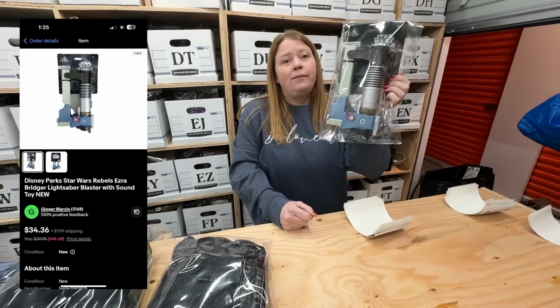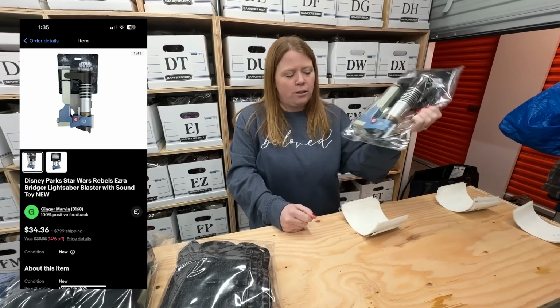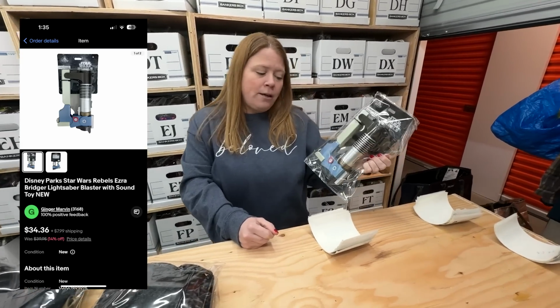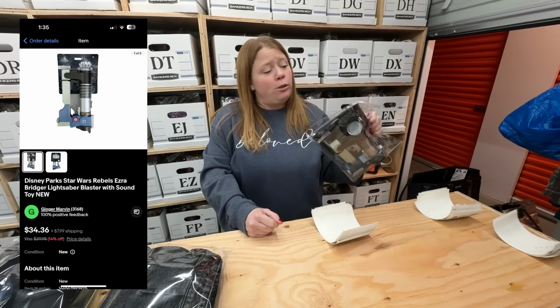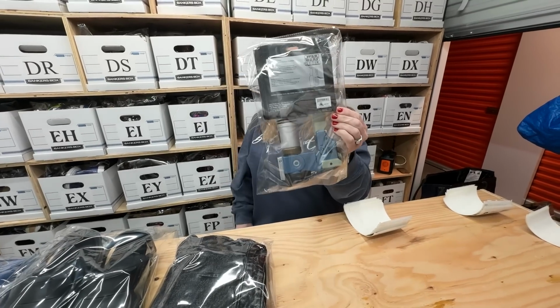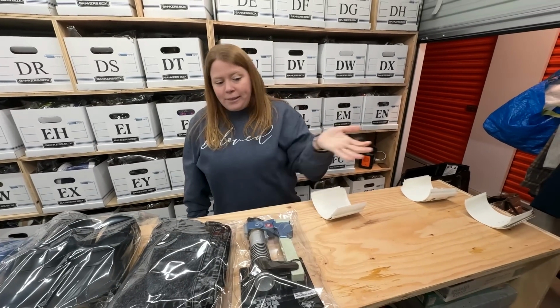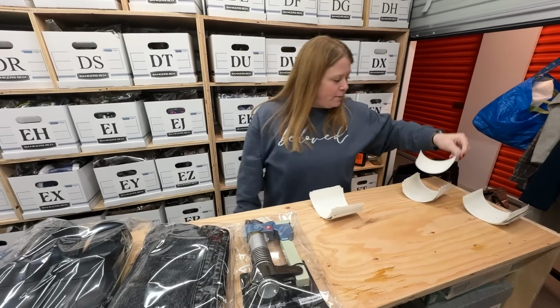Nice. This is a lightsaber from the bins. It is Disney Parks brand, so I believe you can only buy it at the parks. I sold it for $34.36 plus ship on eBay, which is not bad. At the parks, it cost $30, obviously plus tax. So basically sold it for retail, and I paid next to nothing for it.